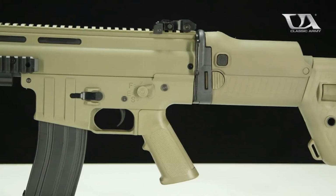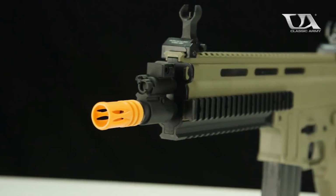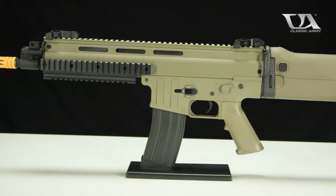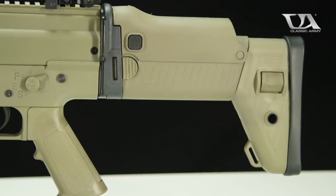Its powerful gearbox and high-torque motor ensure consistent and rapid firing, while the adjustable hop-up system enhances accuracy. With its ambidextrous controls, adjustable stock, and integrated rail system, the Make 22 offers comfort and customization options to suit your preferences.